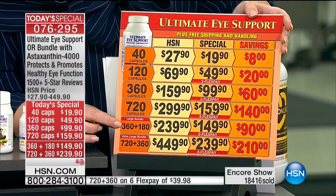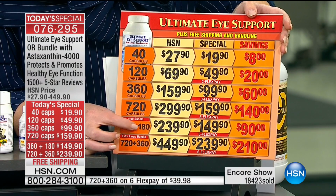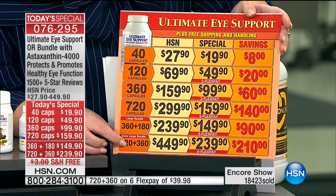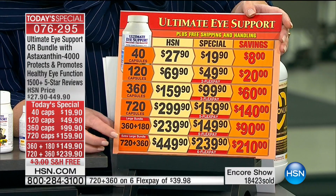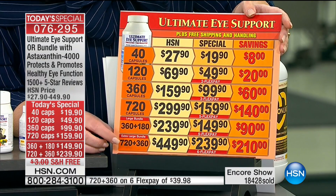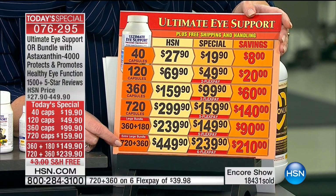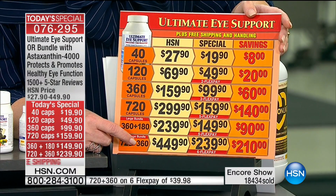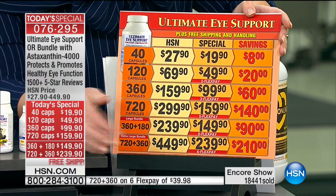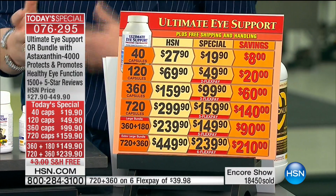And then the large bundle, remember, you can do a 360 of the Ultimate Eye, and then we'll include a 180 count of the astaxanthin, or you can do the big one that everybody's ordered. 80% of the orders are right here. Because why not? You can't even buy 720 capsules normally of the Ultimate Eye. You're getting it for $239. Just the Ultimate Eye by itself sells for over $300 in that size. And then of course, you're getting this for free. The 360 of the astaxanthin, that's a $160 value. That's not even included. So you're saving well over $200. That's why we're all saying yes to it.